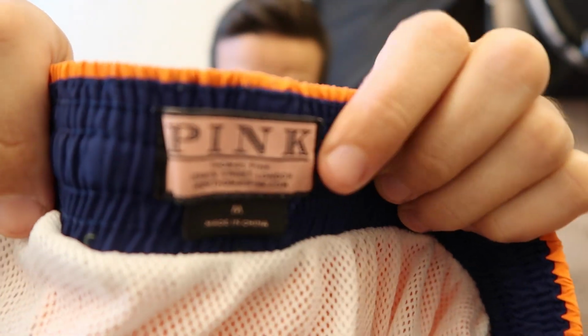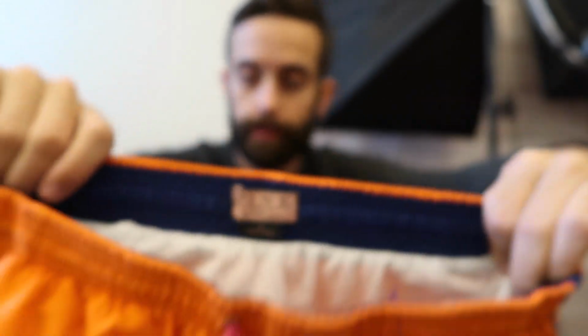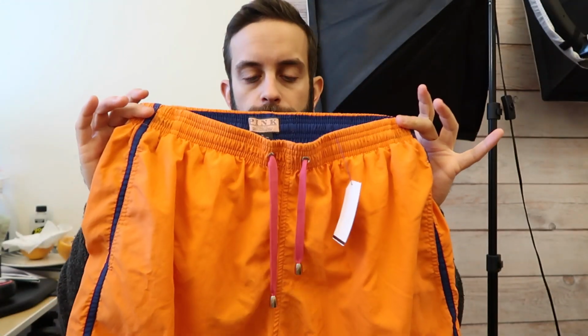Definitely out of season. The brand is Thomas Pink. Thomas Pink mostly makes men's shirts, dress shirts, and those sell pretty well. I have never seen Thomas Pink shorts of any kind, much less swim shorts, and apparently they are very, very rare. There's only a couple of comps for Thomas Pink shorts, and I think they were all upwards of $30, and there was one pair of swim shorts that sold for around $80. Got these for $5, couldn't say no.